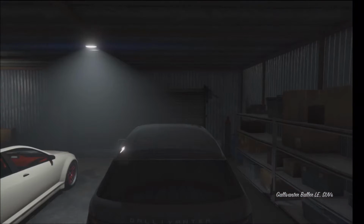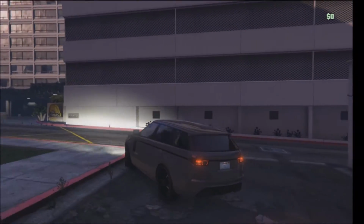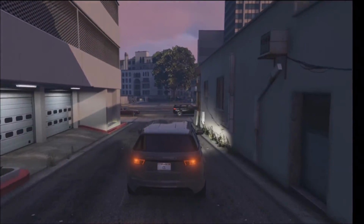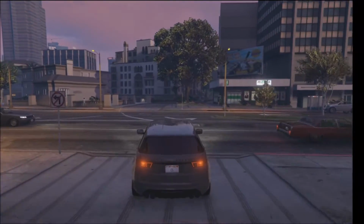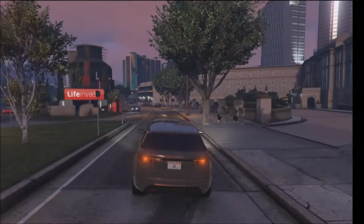Also, a new feature is the interior. You can change the colour of the interior in these new update cars. This Range Rover actually does sound really nice, to be fair. I wasn't expecting it to sound like this. I haven't got it fully upgraded, so it's not going to sound the best it can, but it sounds good enough for you.